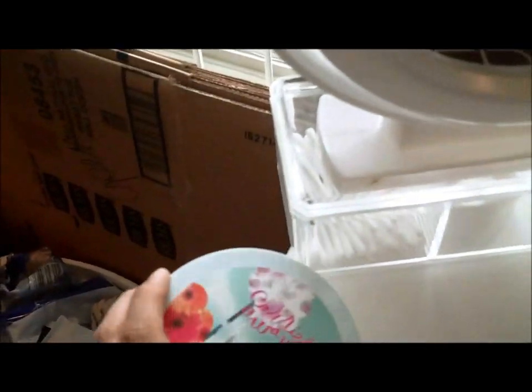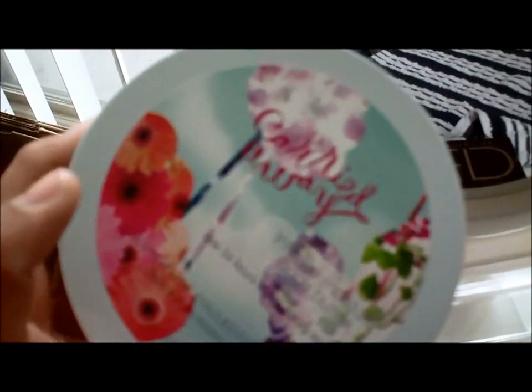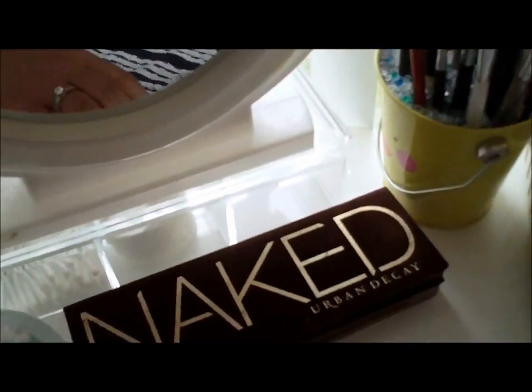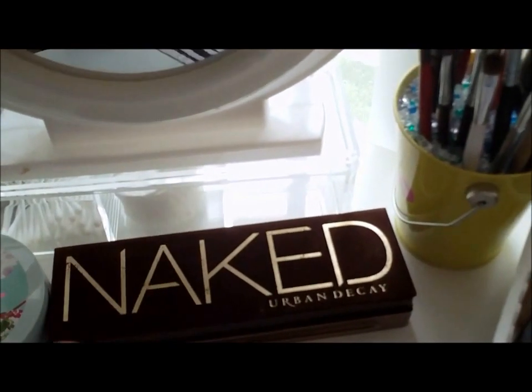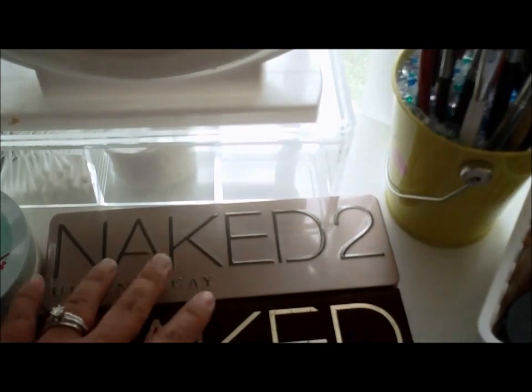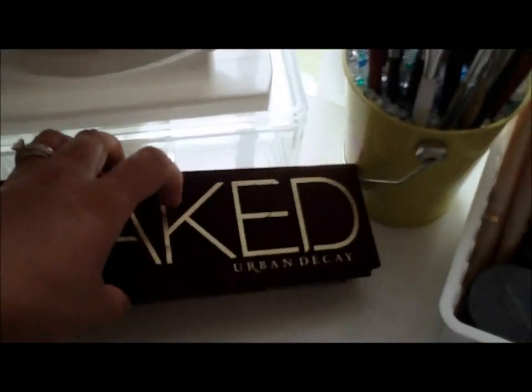Right here is my favorite Bath and Body Works lotion. I have it in the body butter. This is Carried Away. Oh my god, it smells so good. I have my Naked palettes out here because I use these palettes almost every single day. So I have the Naked one and two out. These are the palettes that I use to get ready for work.